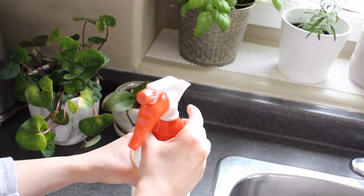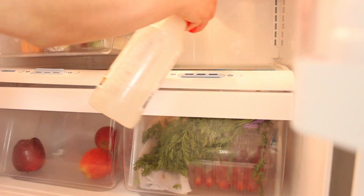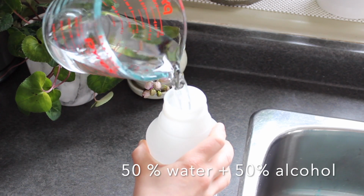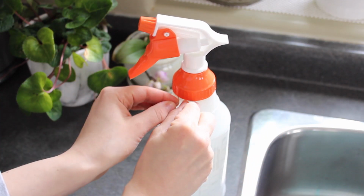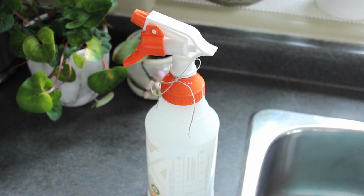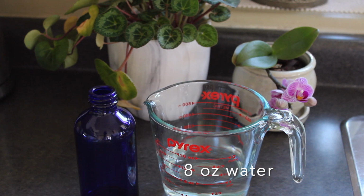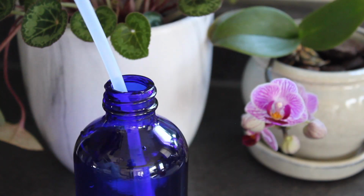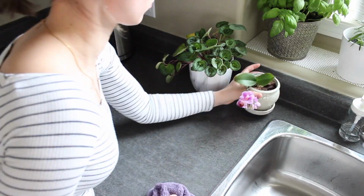To clean my kitchen surfaces, I prepare a DIY solution using 1 cup of water and 2 teaspoons of soap, and I keep that in a spray bottle. I also use 50% water and 50% rubbing alcohol solution to sanitize kitchen surfaces after I cut meat. I like to tie a ribbon over my alcohol solution so I can tell it apart from my all-purpose cleaner by just one glance. I also prepare a weaker alcohol-based solution using 8 ounces of water, 1 tablespoon of rubbing alcohol, and a couple drops of essential oils that I use daily to keep the germs away from food preparation areas and mildew away from my cotton rags.